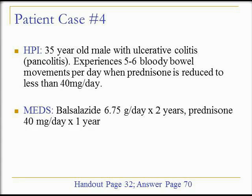All right, so let's go back to this patient case. They have ulcerative colitis, and they would be considered, in this case, dependent on corticosteroids. They're on balsalazide, which is an aminosalicylate, which is a reasonable option to start. And based on the patient having pancolitis, which means the majority of their colon is affected, an oral aminosalicylate would be the first-line option. This would be pretty indicative of a patient who would now be considered corticosteroid dependent.